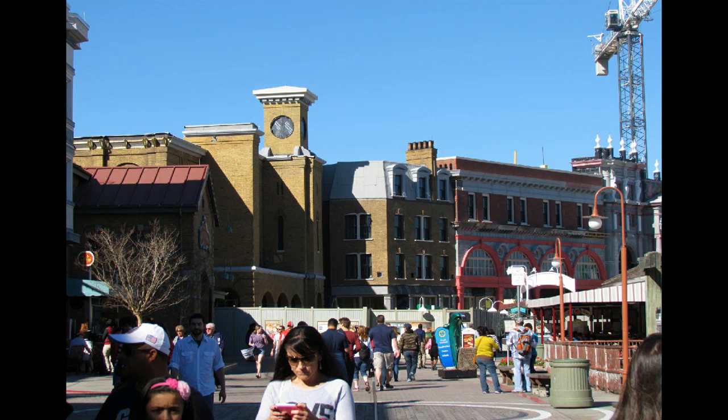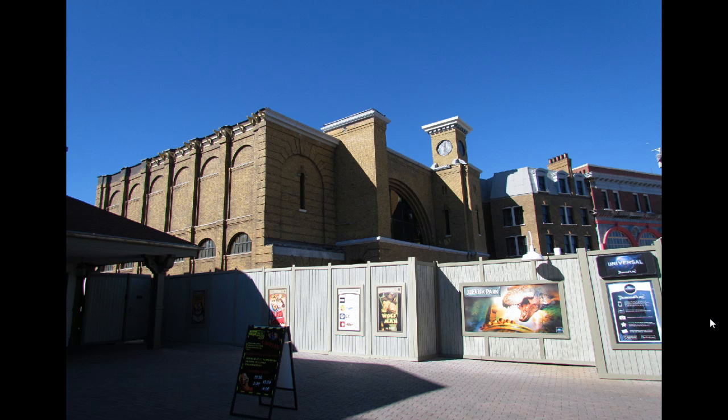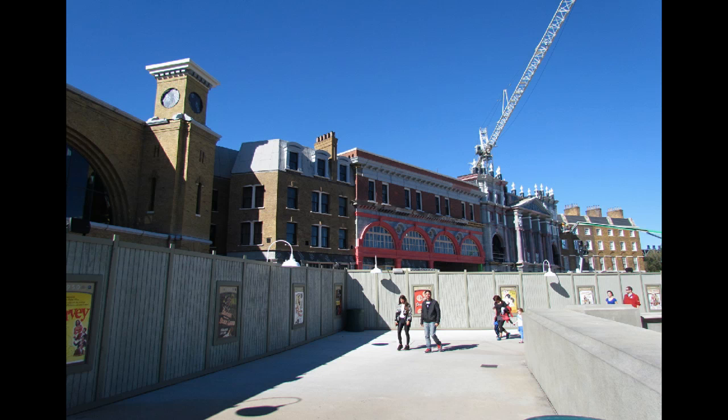Now, the Universal Studios park itself, of course, is the home to the Diagon Alley expansion, and they've recently removed all of that scaffolding from the outside. So you can see that although there are still some decorations to be done and some finishing work to be completed, the walls are up, but the scrims themselves are down. So we'll take a kind of broader look here.